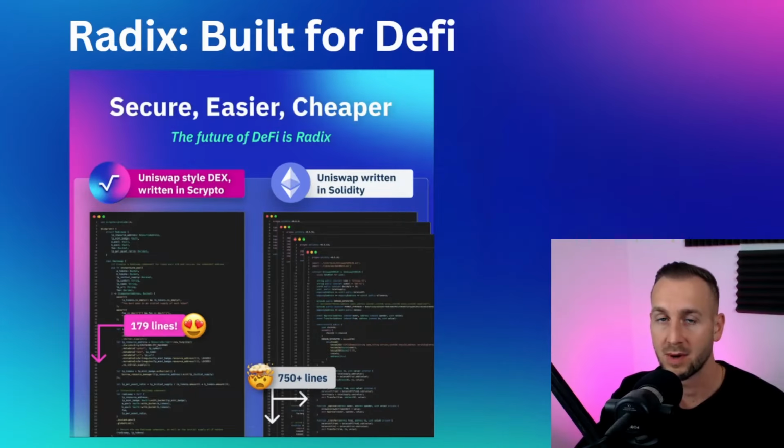So on Ethereum, you have Solidity, but on Radix, you have Scrypto. Scrypto is a Rust-based programming language built from the ground up specifically for DeFi. The fact it's Rust-based is advantageous. We'll go into that in just a moment. But if you think about it, Cosmos and Solana are both Rust-based, and we don't hear of the same number of frequent issues when it comes to DeFi exploits on those ecosystems.